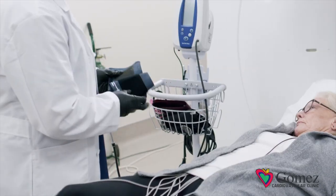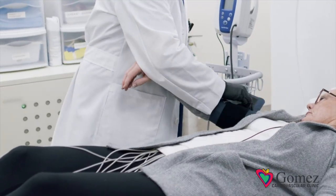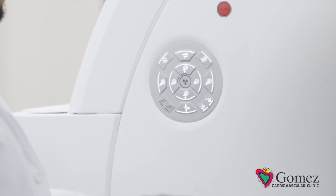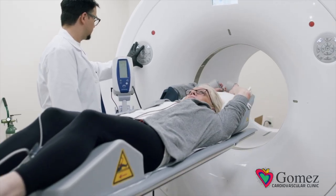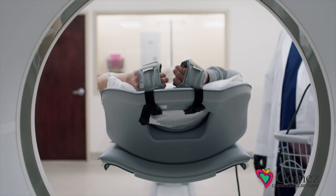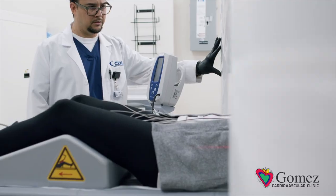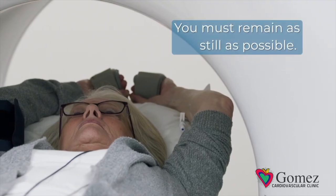An automatic blood pressure cuff and leads to the electrodes will be placed to obtain a baseline EKG and blood pressure. Once everything is set, the table is moved to a specific height to position your heart in the field of view. The first set of CT images takes approximately 2 minutes to confirm heart placement. This will be the longest time frame you will be inside the camera.